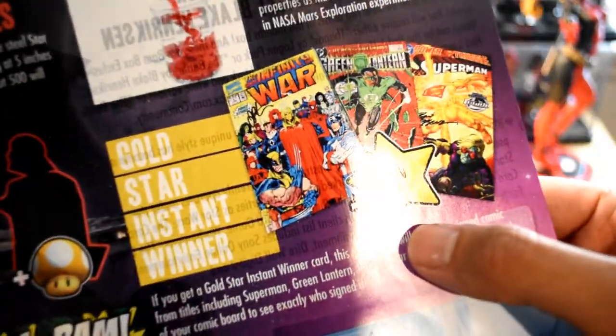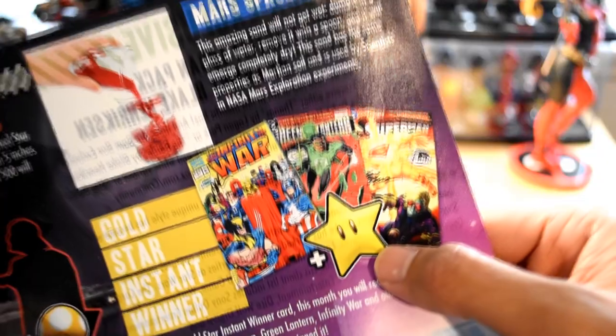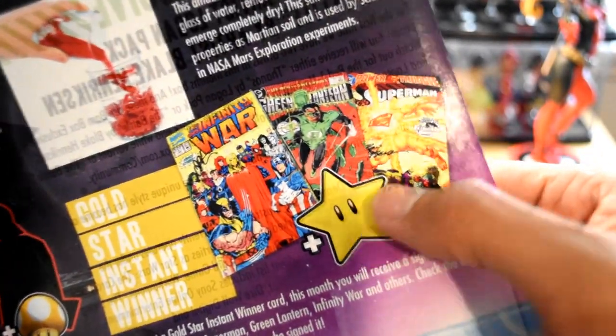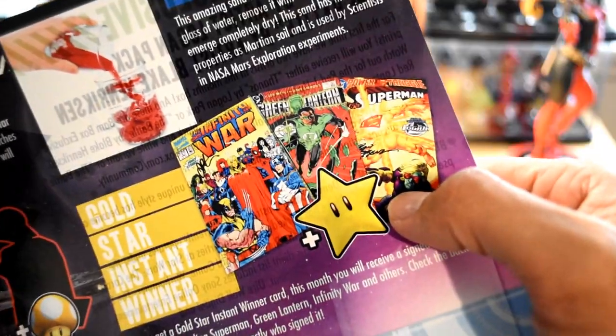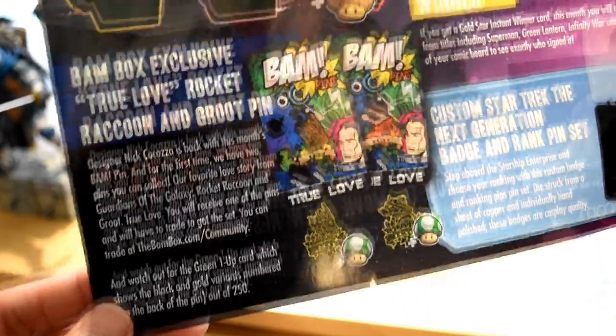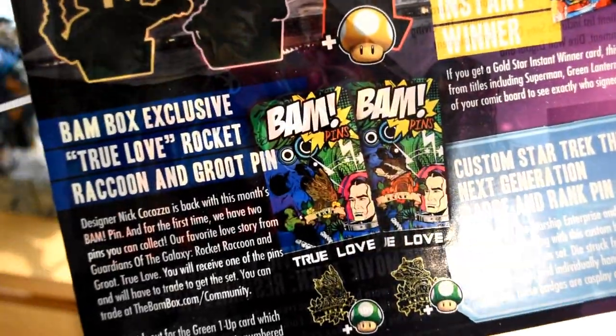So there was an option with a Gold Star Instant Winner. I didn't get the Gold Star Instant Winner. You could have got a signed comic book from Infinity Wars, Green Lantern, or Superman. That would have been cool. But I got a lot of signed comics already. So it would just add it to my collection.